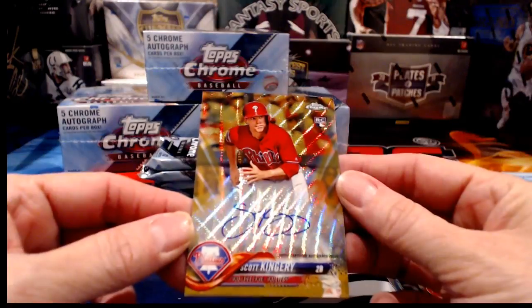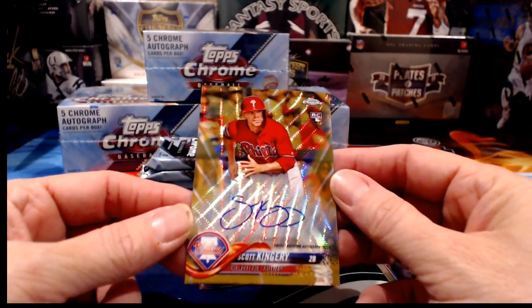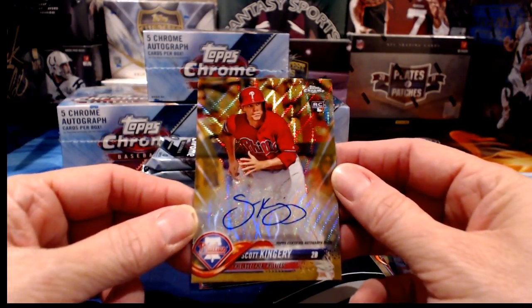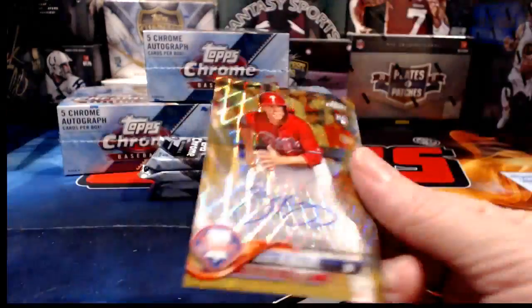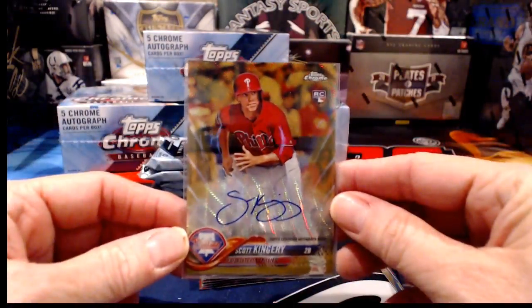Uh-oh. Gold Wave signature, baby. For the Phillies. That's nice. Scott Kingery. That's nice. Very, very nice to 50. We like that very much.